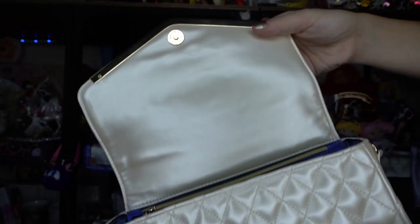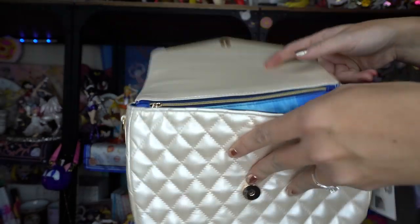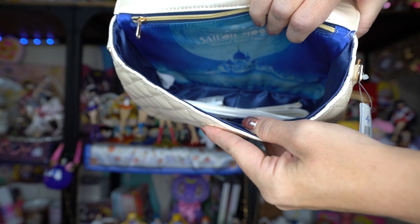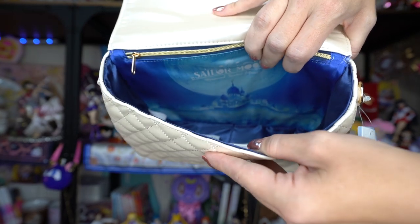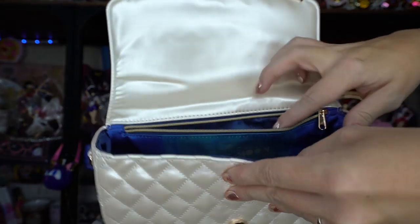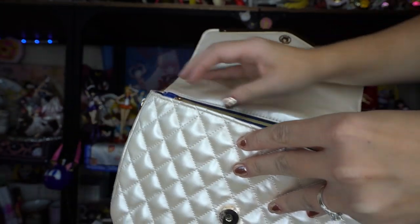If I open this, not much to see right here, but there's actually a print of the Silver Millennium Palace on the inside of it. So if you look down inside the purse, you can see the palace, which I thought was so cool. It comes with a matching handle. This is for your shoulder strap. And there's also a little zipper pouch on the inside of this purse as well.